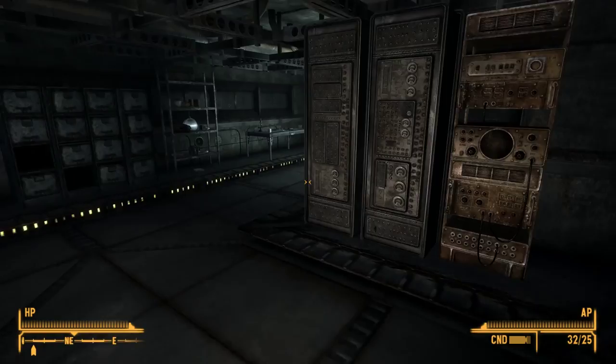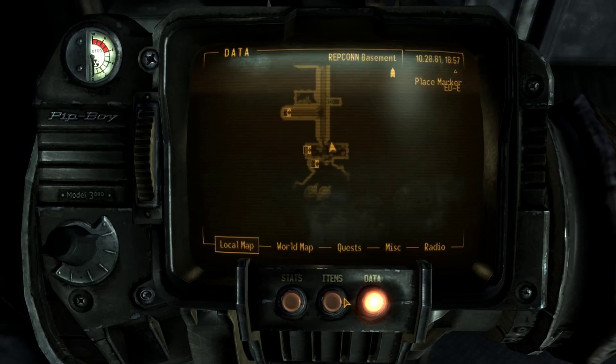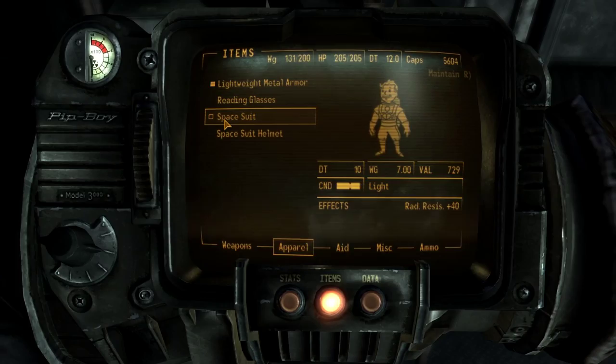Are you kidding me? Space helmet. Space suit. Oh, they're expensive too, but what do they do? I think I might rather keep them than sell them because they might be unique. Oh, they're so cool. Rad resistance. That's so neat!